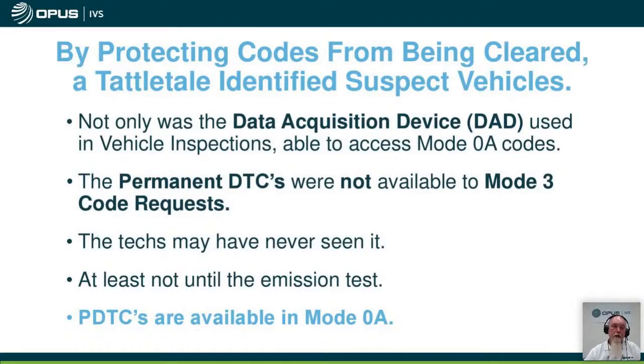So by protecting the fault codes from being cleared, a tattletale identified the suspect vehicles. Not only was the data acquisition device, or the DAD, used in vehicle inspections to access mode 0A, but it also accessed a lot of other information in the vehicle that most of us don't look at most of the time.